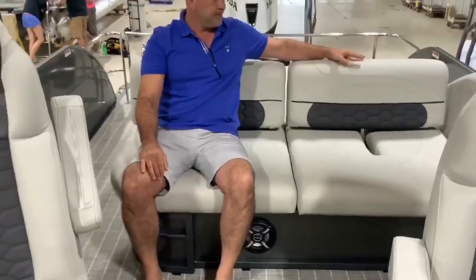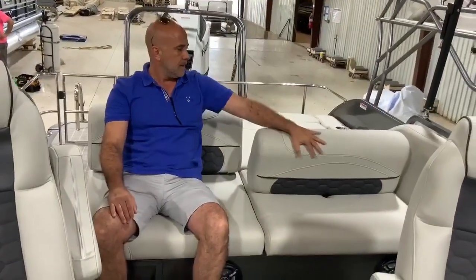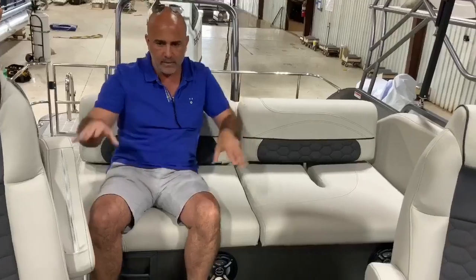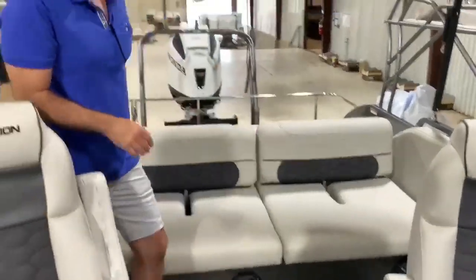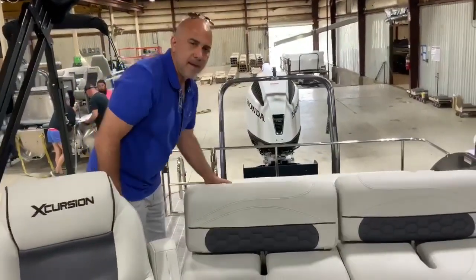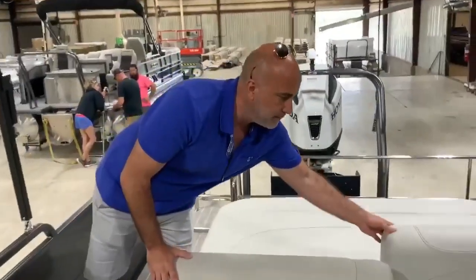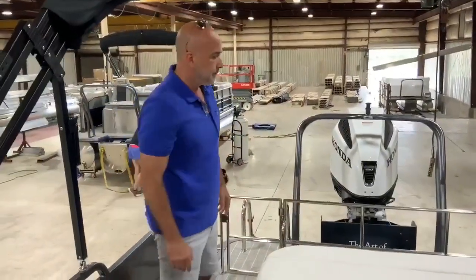Facing forward here, you have a person sitting here laying back. You can talk with them, and we made it more of a kind of a three-piece boat, if you will. But back here, I'm going to show you something very neat with the storage of our boat. One thing about the boating industry, boats in general, is there's not enough ample storage in a boat.